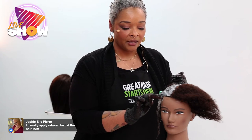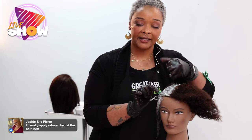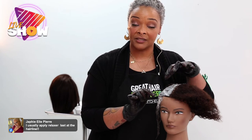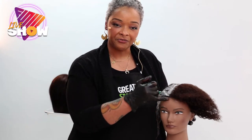What else? Also, no tight ponytails. Because, again, that has now pulled the hair, made it a lot more sensitive right at the root and the follicle itself. So nothing that is going to hurt the hair. Okay? Now, when it comes to hairline hair, it's right in the front that I apply last. Now in the back, what some of us like to call the kitchen, I actually go in and do as soon as all of my sections are done. And I leave that on for just a little bit longer.